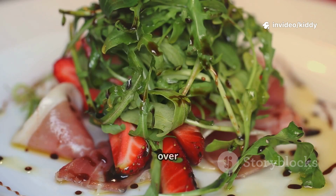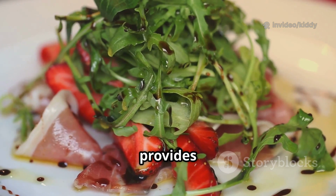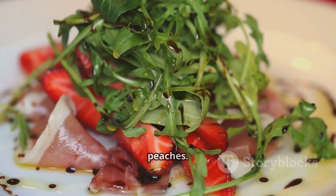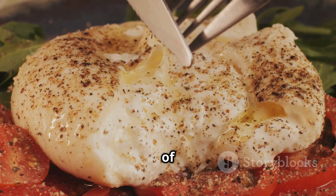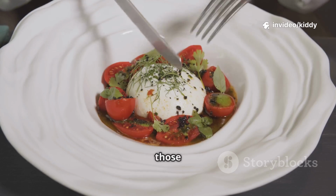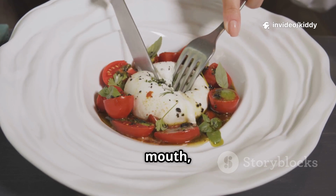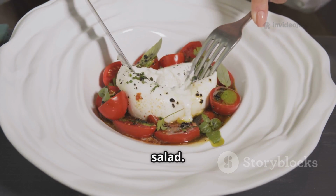Toss the grilled peaches over a bed of peppery arugula. The slight bitterness of the arugula provides a wonderful contrast to the sweetness of the peaches. Tear open a ball of creamy burrata cheese, releasing its luscious milky interior. And add those silky ribbons right on top. The creamy burrata melts in your mouth, adding a luxurious texture to the salad.